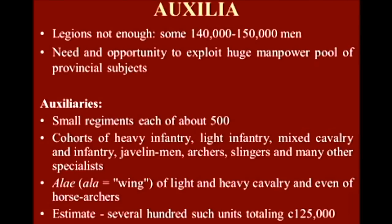They're not formed into anything comparable to legions. There's no block of auxiliaries of 5,000 as with the legion. Instead, they're put into smaller regiments of about 500. There are some that are 1,000 strong, but most of them are about 500. So you get infantry regiments called a cohort. Some would be heavy infantry. It depended really on how the provincial subject people traditionally fought. The Roman state makes use of whatever the local talent in warfare was.